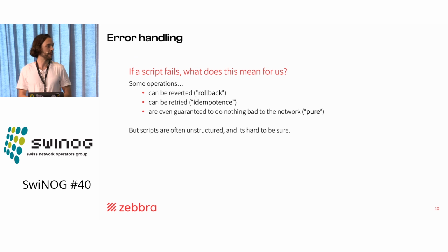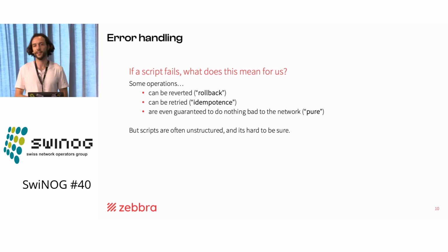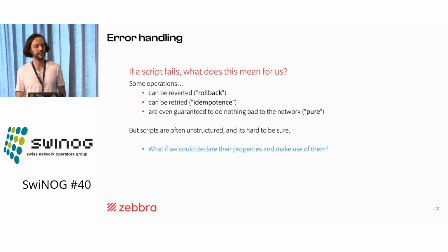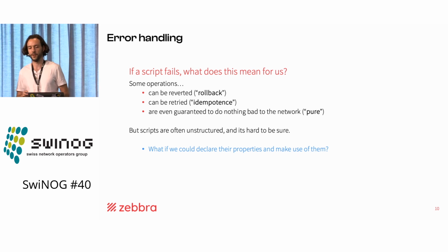However, scripts are often unstructured, and it's very hard to be sure what properties a script really has. What happens if we apply it twice? Can we roll it back? This is not that easy. But our leading question is basically what can we achieve if we would declare these properties, if we would know how a function behaves.